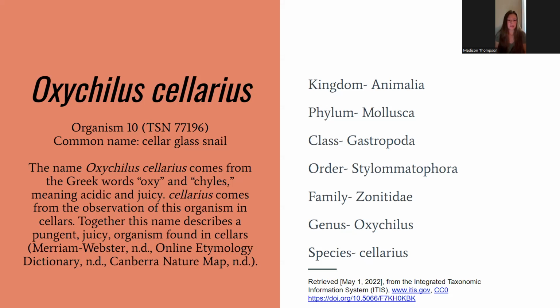But beyond that, it likely refers to the fact that most snails are acidic or have a garlic scent that they can give off for some kind of defense mechanism. They're juicy, they're soft organisms that must have an abundance of calcium to have a shell to protect themselves, and without this abundance, they're just a mushy kind of pile. Salarius comes from the observation that this organism is commonly found in cellars, and together this name describes a pungent, juicy organism found in cellars.